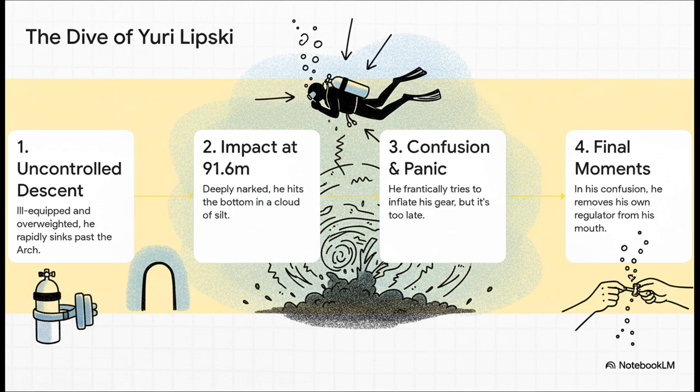You watch him sink right past the arch, completely disoriented from narcosis. He hits the bottom at over 90 meters, and you can just see the panic and confusion as he, in his final moments, takes his own regulator right out of his mouth.